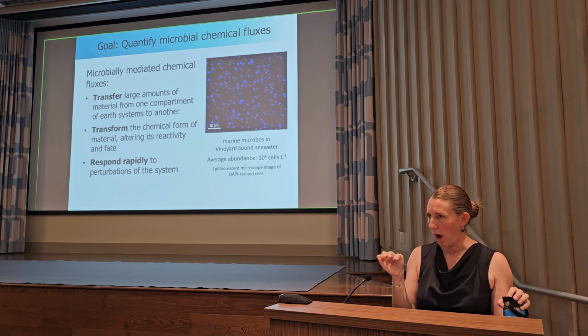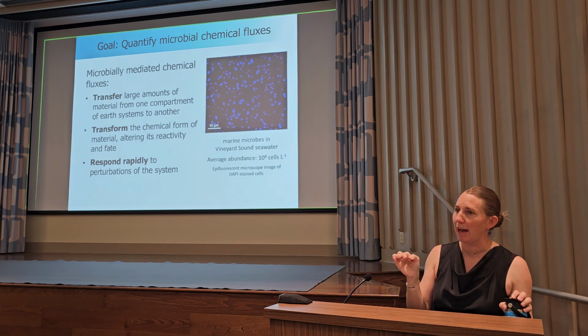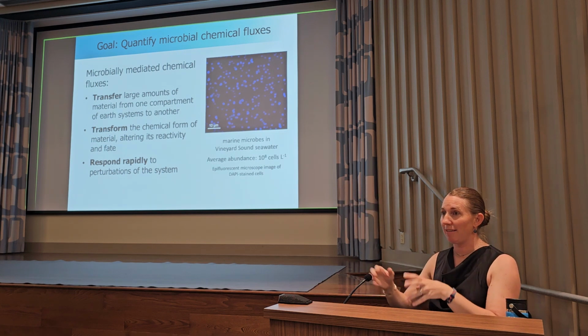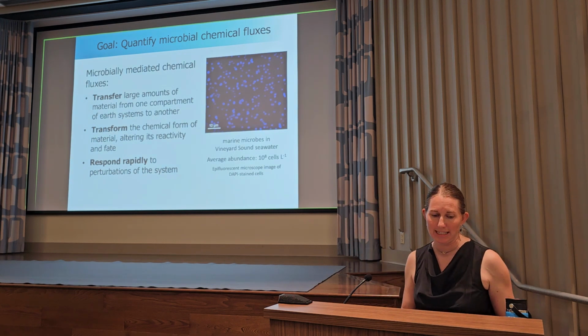which is always more stunning thinking about it as 1 drop of seawater. Like 1 drop has 100,000 cells in it. And that's healthy ocean water. That's not an algal bloom or anything. That's just average ocean abundances.